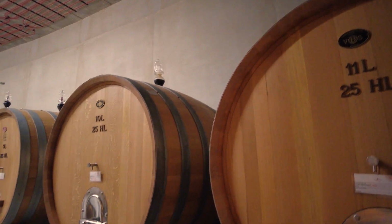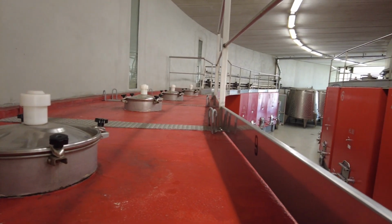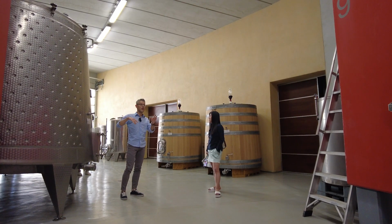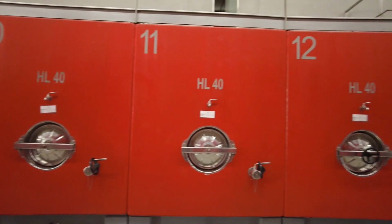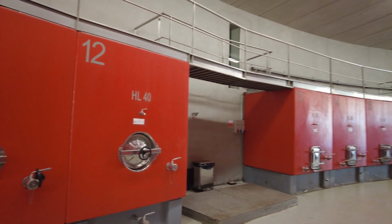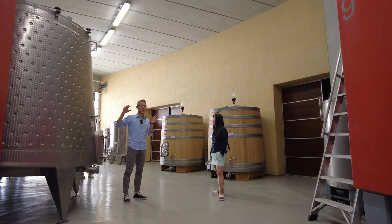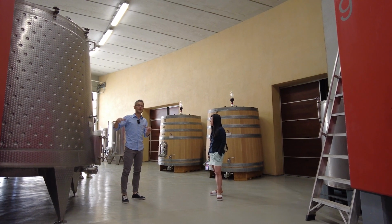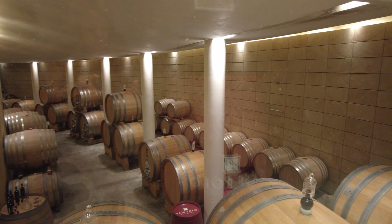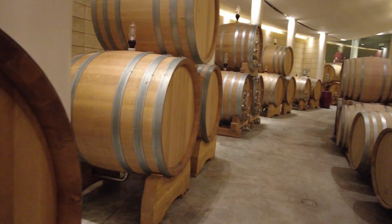Actually, the cellar is divided into two main areas. The one where we are right now is for the vinification. So as you can see, we have concrete tanks, stainless steel tanks, and wooden vats for the fermentation. So we bring in the grapes in this area, we process the grapes, and we have the fermentation right here. Then after the fermentation, we have another area which is put deeper into the hill, behind those walls over there, where you have the wood aging system.